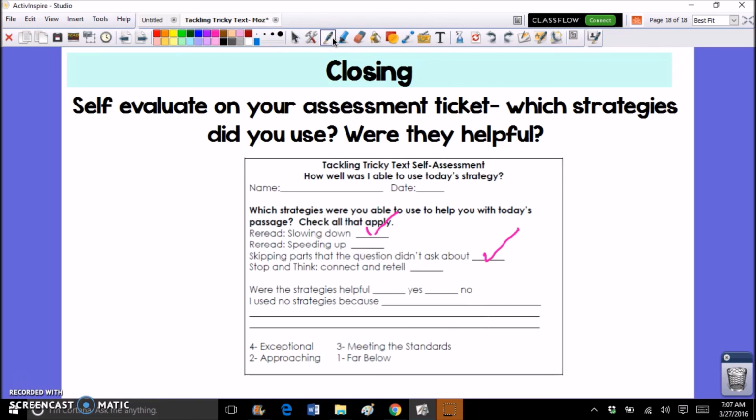Did I stop and think? Yeah, this is the one that I use the most. Were these strategies helpful? Yeah, very helpful, especially annotating, stopping, and thinking. So that's how you use the tackling tricky text strategy. I would highly recommend practicing it with a strategy on your own. See if you can use it and if it actually helps you answer more questions correctly.